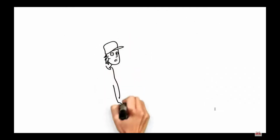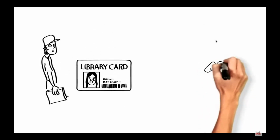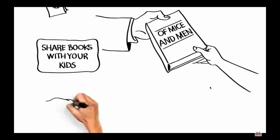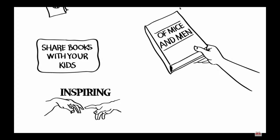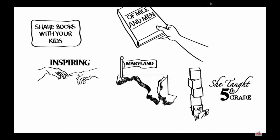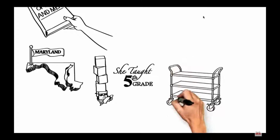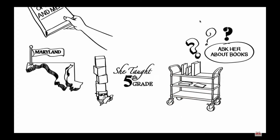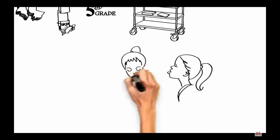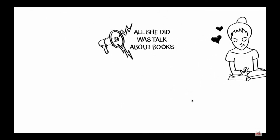So another way that you can get books in the hands of kids is making sure they have a library card. I know it sounds basic, but you'd be amazed how many kids don't have library cards. And you talk about the books that you read and share books with your kids. One of the most inspiring teachers that I ever met was in Western Maryland. She taught fifth grade, and she had the lowest level readers in the school. And every time I walked into her classroom, the kids would immediately go over to her cart of new books and ask her about books. And I saw kids who had never really read before, never really enjoyed reading, were just so intrigued with reading and developed a love for reading because of this teacher. Because all she did was talk about books.